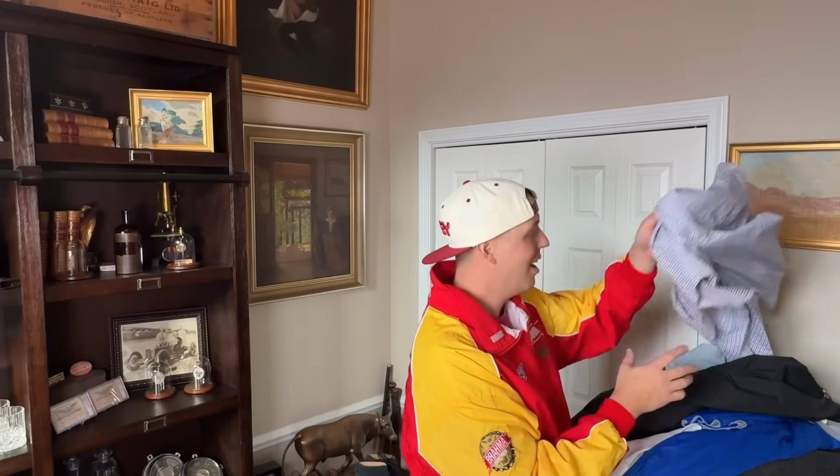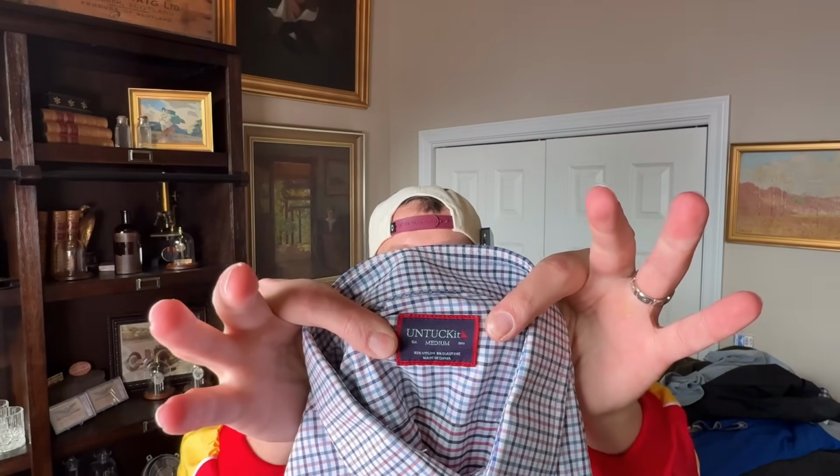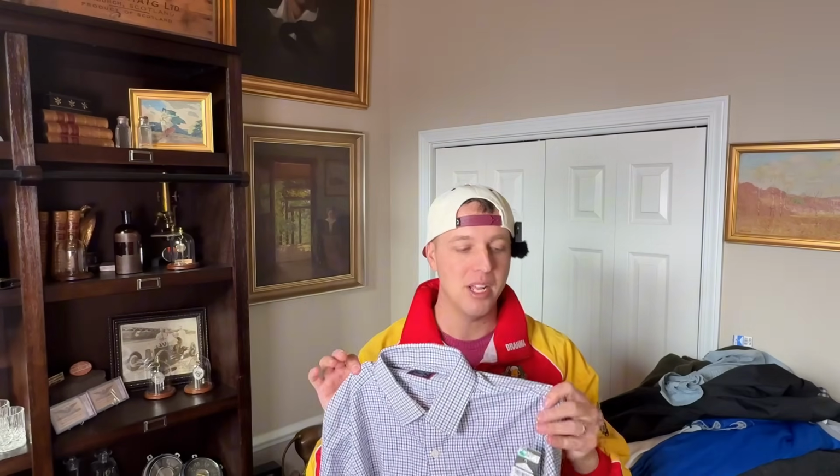That's it. Untuckit. Untuckit is a brand that I'm not really picking up too much anymore. Basically, this is what you need to know for Untuckit. Nylon polyester blend, I'm picking up. Really big sizes, I'm picking up. And I'm picking up flannels. If this was cotton, I would not have picked it up. This will sell for around $20. It was $5. Because it's polyester nylon, it's stretchy.